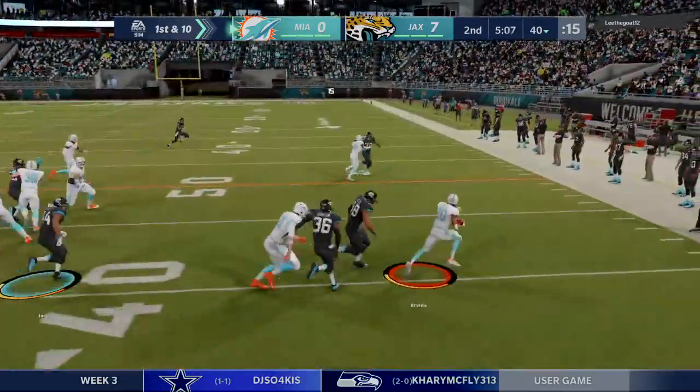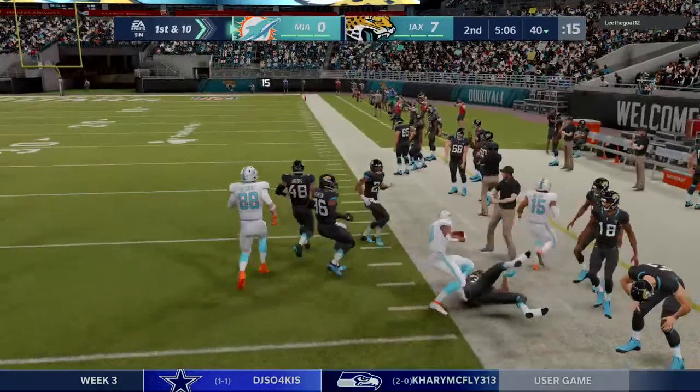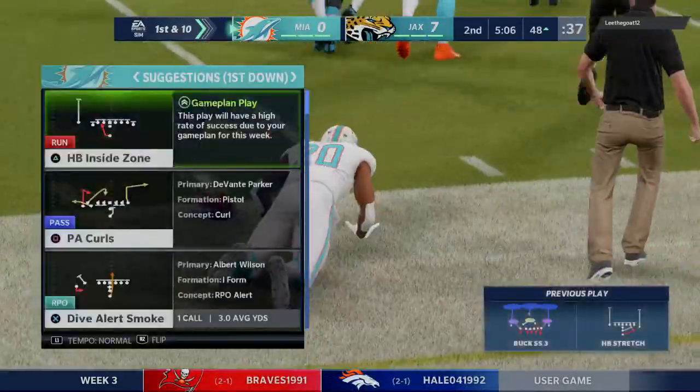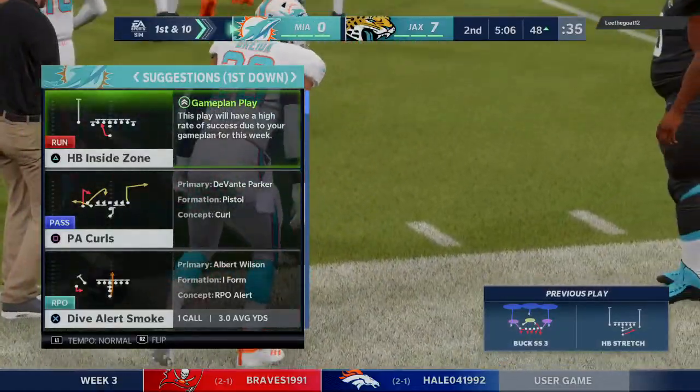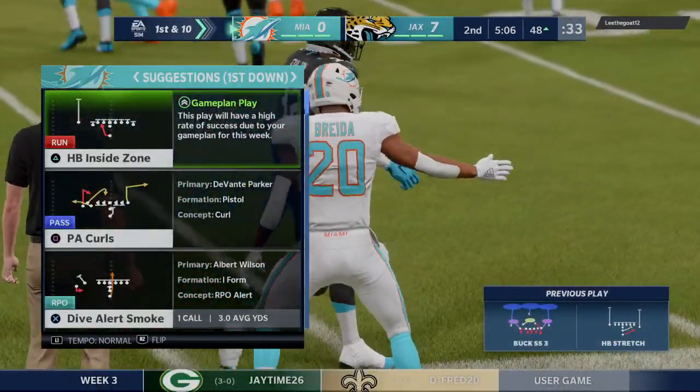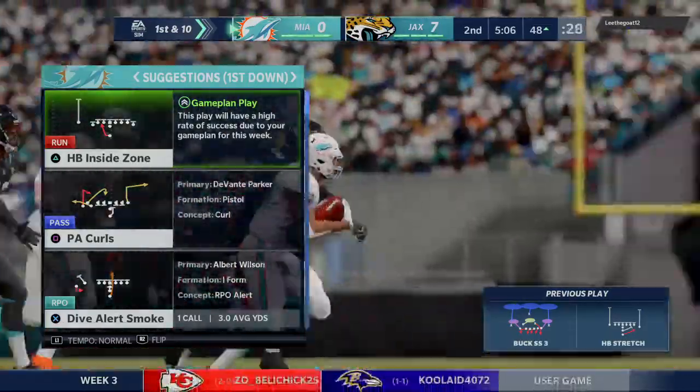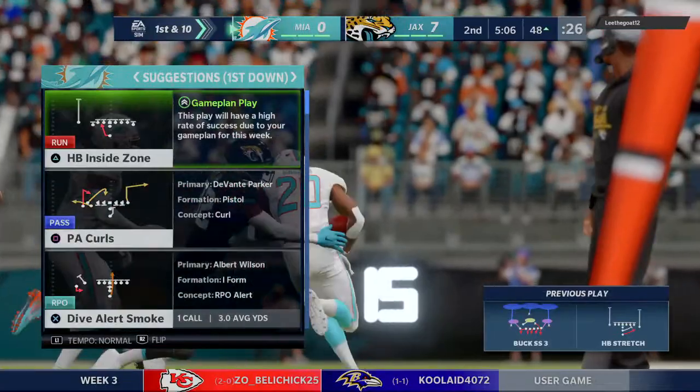On 1st down, here's Breida. He'll take this to the other side of midfield before going out of bounds. 11 more yards that go around, a 1st down as well. And the Dolphins, I think they like this drive a little bit better there, partner. Running game helping out, picking up some of the slack. Because remember the last drive, they went 3 and out.